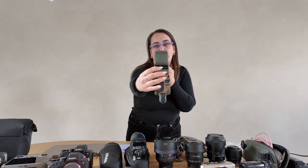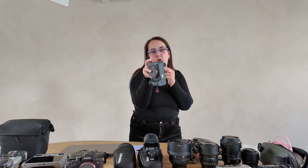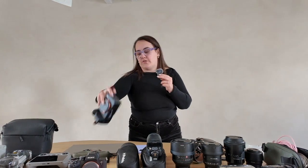This is a strap that I got from Peak Design. It's an amazing strap. It's got these little toggles that you've got on your camera, and then it literally just clips in and off, but you can keep those toggles on your camera at all times, which is really easy.